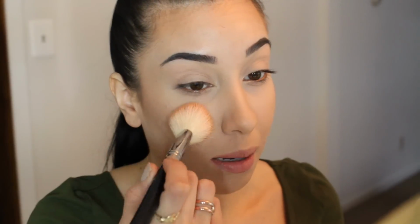I'm going in with the same brush that I was using before. The only thing is, I really have to pack this product onto my brush in order for it to show up, but it's so pretty. And sometimes, when I'm not broken out in that area, I can put this on strongly. On the days that I am breaking out pretty bad in that area, like today, I don't like to use too much of this because again, it is a highlighting blush. It's going to bring more attention to those bumps.